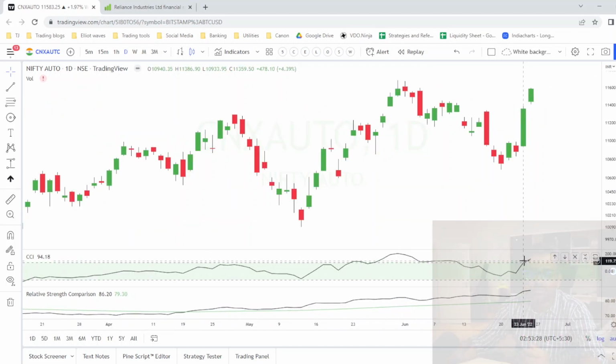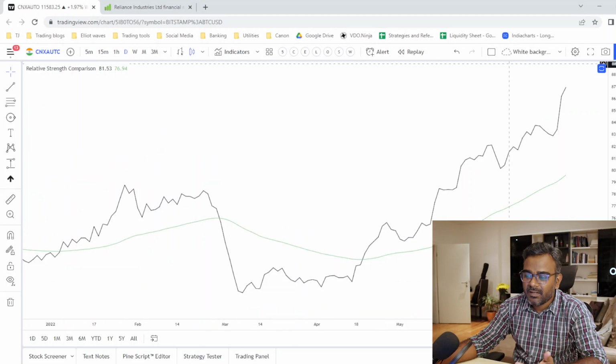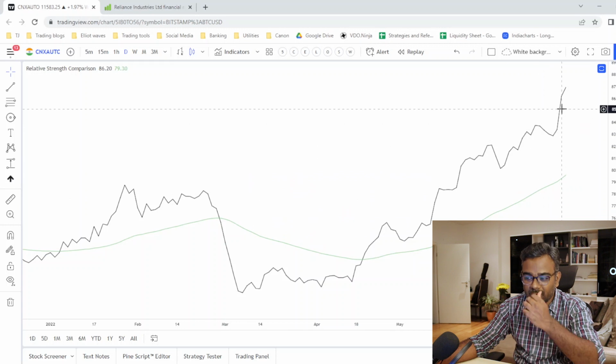Now, if you've been with me for some time, you know that CCI above 100 is a very strong sign of bullishness, and relative strength has also hit a new all-time high. In spite of the entire fall, relative strength has been making higher highs, already before the auto index itself has been making higher highs.